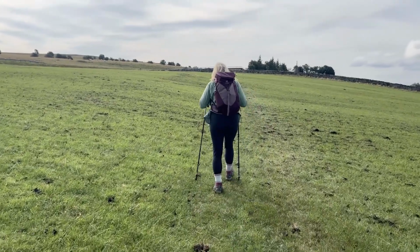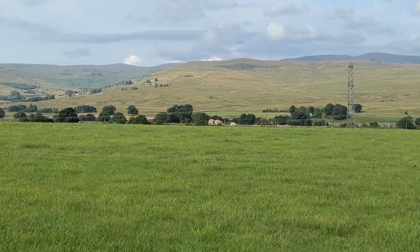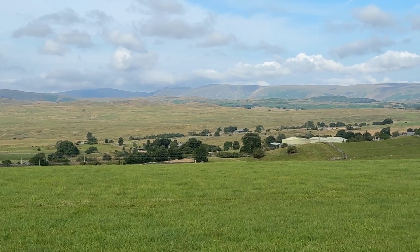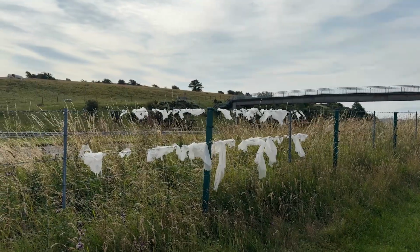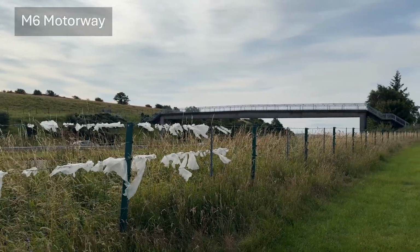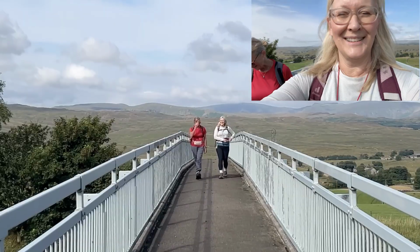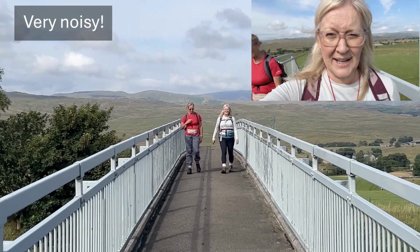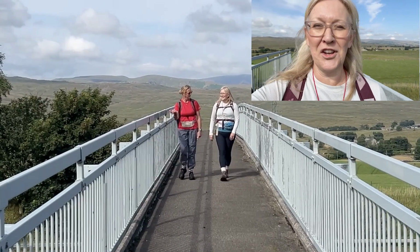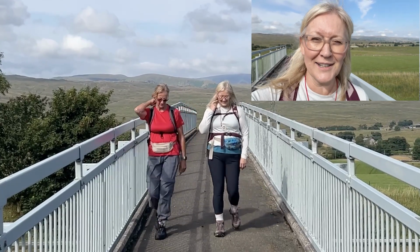It's a huge contrast. When I turn this way, I'm seeing the mountain fells that we walked across in the last stage. And looking this way is the motorway, the M6. And the start, just over there, the Yorkshire Dales National Park. So we've now reached the crossing over the M6, which is a third of the coast to coast as the crow flies.